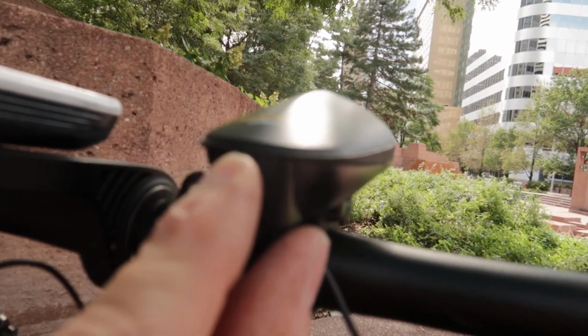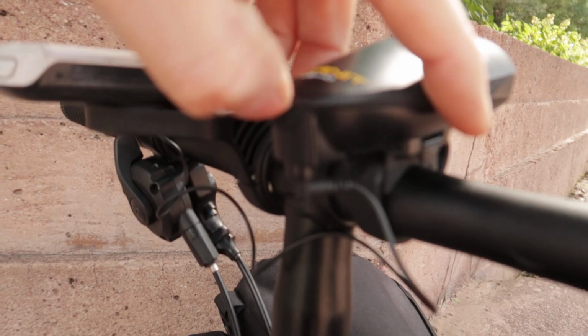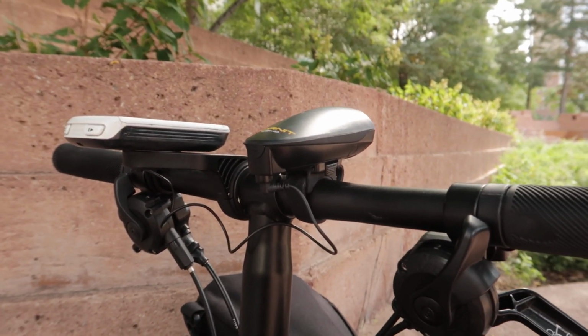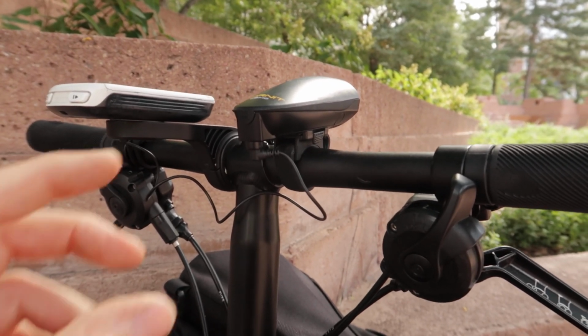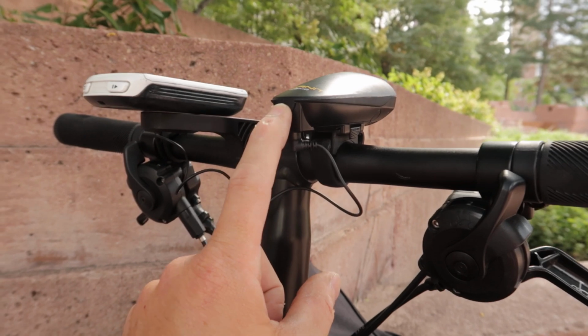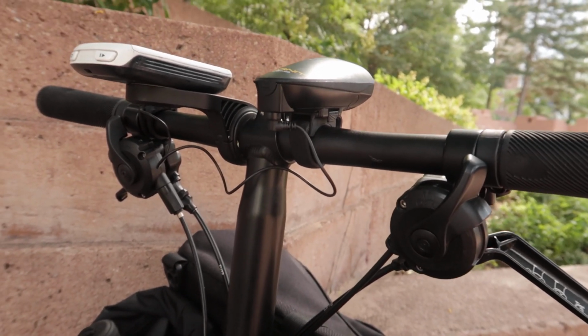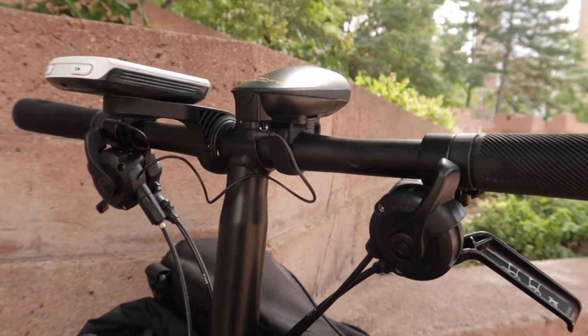Now, one thing I didn't mention is on the back here there's a button, and I don't know how well you can see that, but there's this button right here, and you press it and it changes the mode. It changes from 140 dB piercing mode to the 120 dB horn mode. That's the button to change those two. So depending on what conditions you're riding in, you may need the piercing mode like in traffic, or you might need the horn mode if you're just on the bike path.